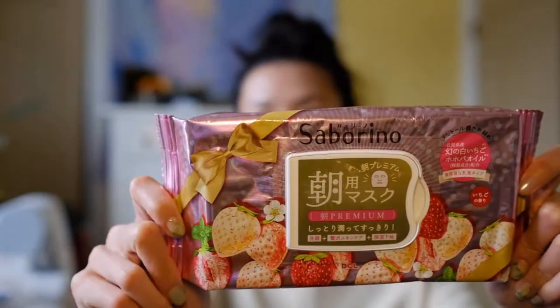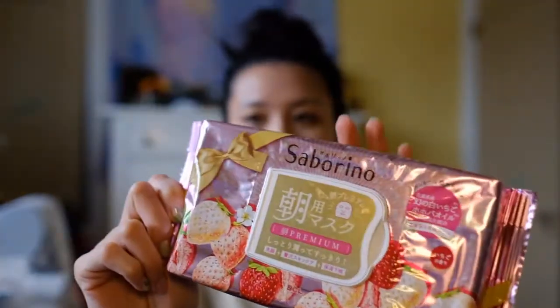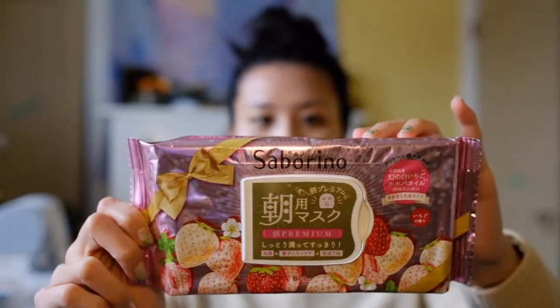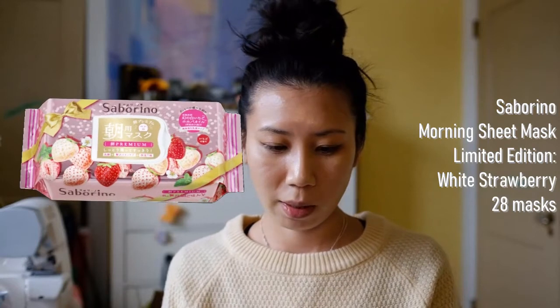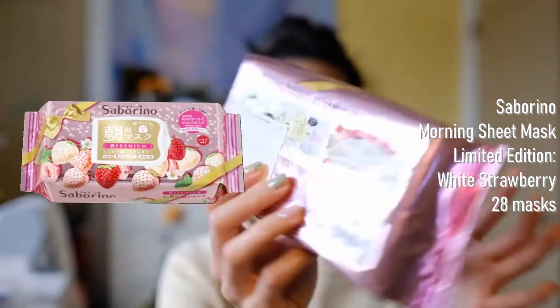The rest of the treatment products I have is Saborino. This is a multi-pack of sheet masks. Very handy. Little door. There's still a lot of essence in there. It's like the milky type of essence, so it's very moisturizing. There were 28 of them in here.